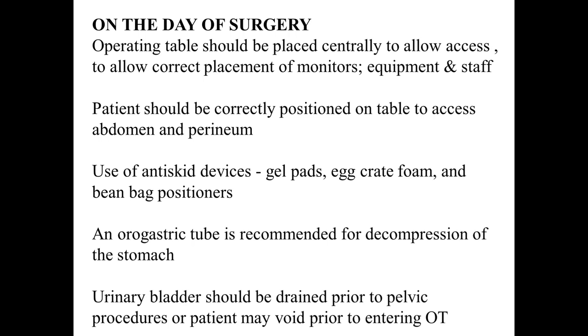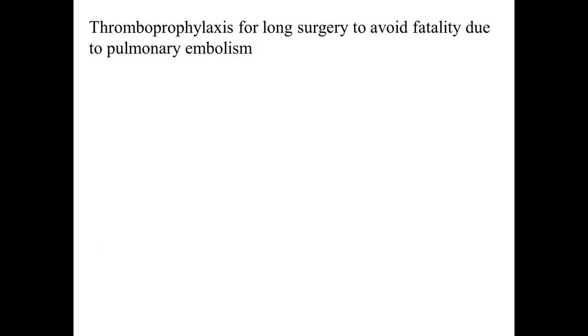Then an orogastric tube can be put so that the stomach is not inflated and does not get injured when you're accessing the abdomen. The same is for the urinary bladder. Either you put in a Foley's catheter or ask the patient to actually void prior to the operation.